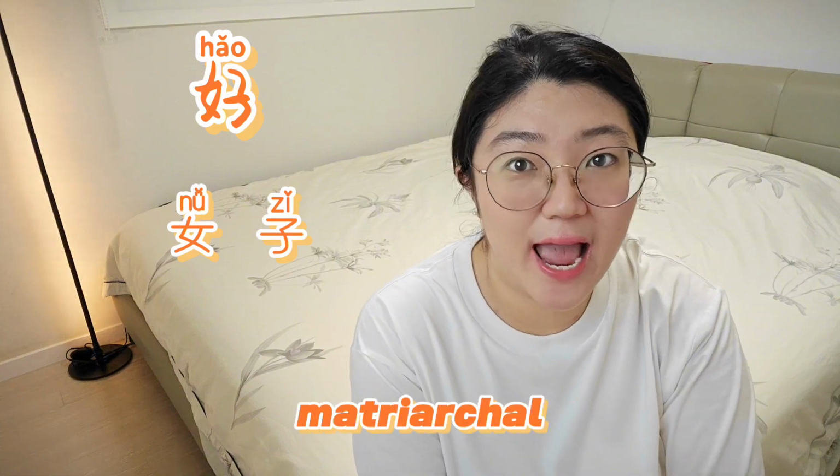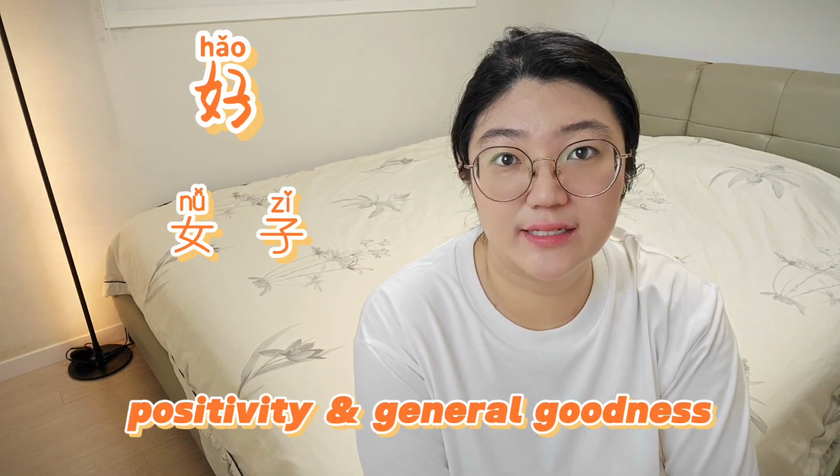It's among the oldest characters created by our ancestors and one of the first a beginner should learn. So the character can be divided into two components, 女 and 子. So one of the explanations is actually 女 plus 子 and becomes 女子, meaning women or female. Researchers speculate that the character was likely created during the matriarchy era thousands of years ago, when females played a significant role in their group's survival and reproduction. So therefore, combining 女 and 子 into 好 extended its meaning to encompass positivity and general goodness.